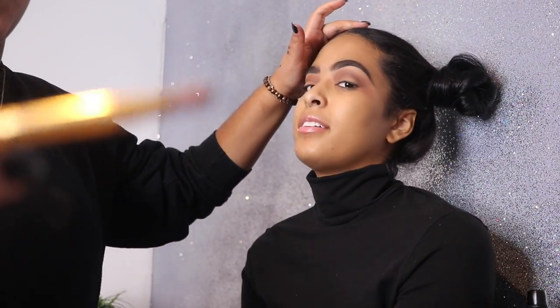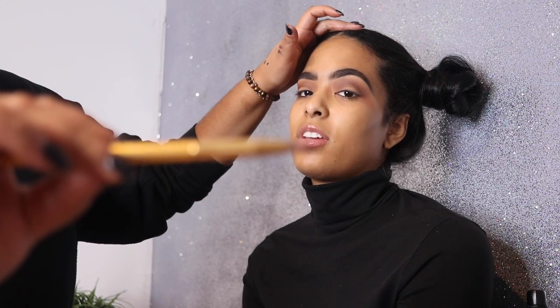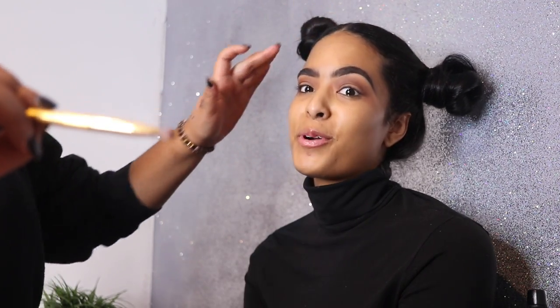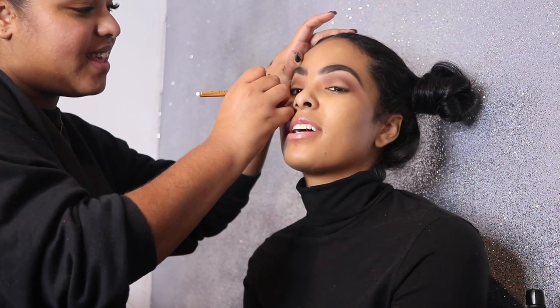I'm taking this brush. Is it focused? No. Yeah, just hold it. Focus. It's too focused on my beautiful face. Yeah, this is the Morphe Y22. I really look crazy with these.